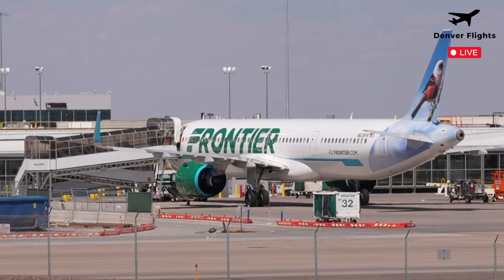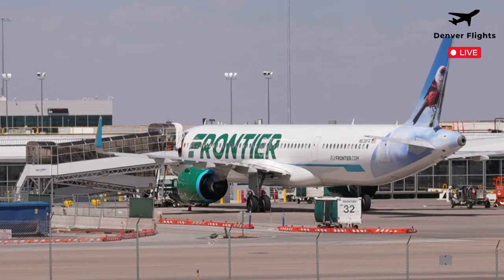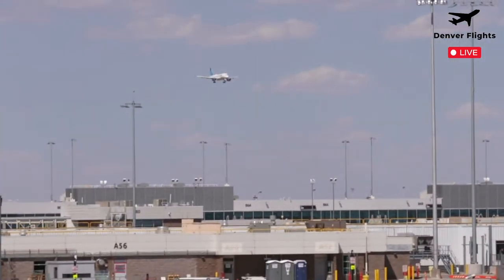Runway 17 left, clear for takeoff, wind 150 at 12, center field gust 30.